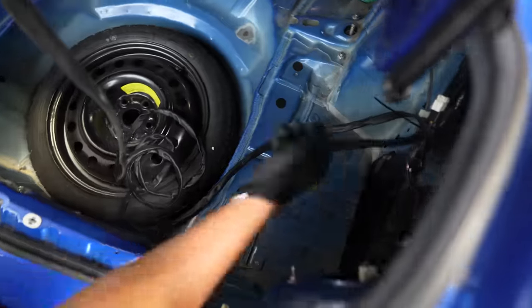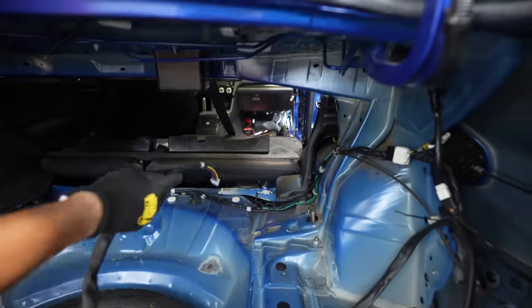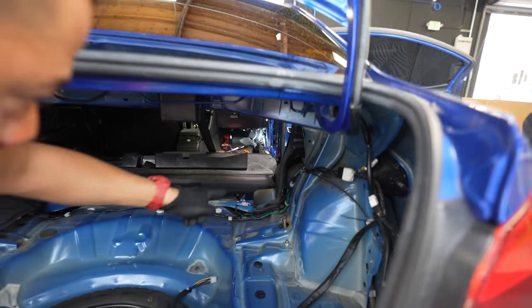First harness going in is going to be the subwoofer enclosure one to the amplifier. We're going to zip tie it right here, and from here we are going to transfer this one under that brace all the way through to the passenger side area, because under the passenger seat is where the amplifiers are going to be located, and this needs to be able to reach there. So let's get it done.